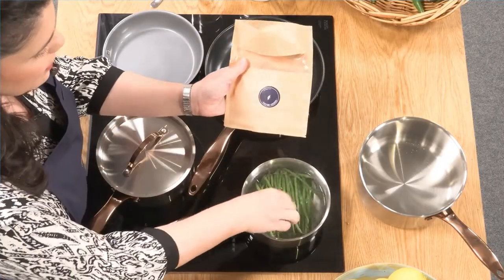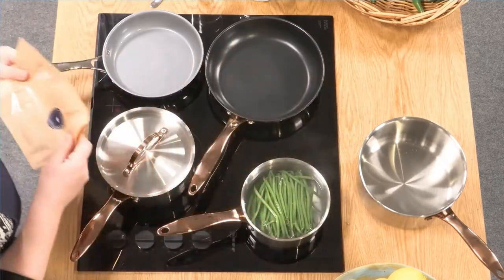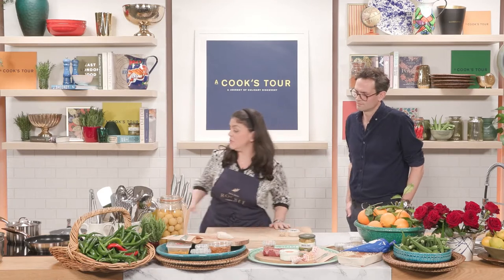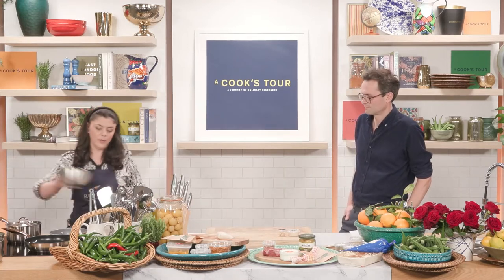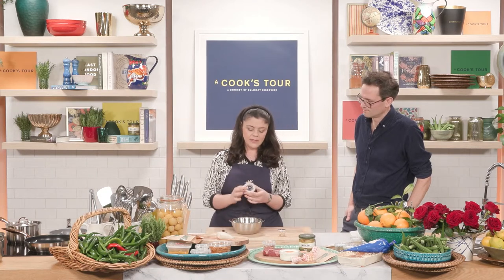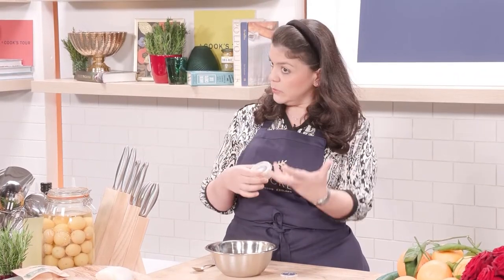There we go. And then whilst they are doing their thing, I'm going to quickly show you how to make the little dressing that I have. I've got a bowl here. I've got a teaspoon. And I have this little pot of tahini. Now, tahini is a sesame paste. It's just essentially sesame seeds that are ground down. So it needs a little bit of salt to season it.